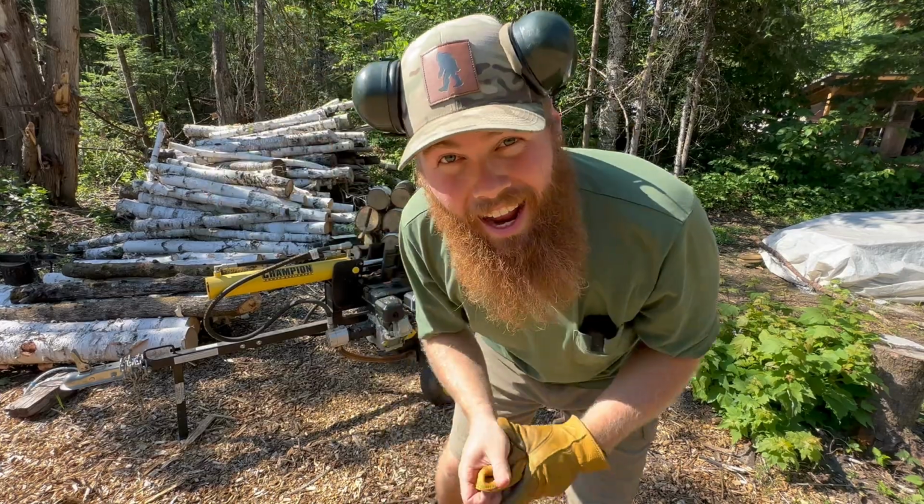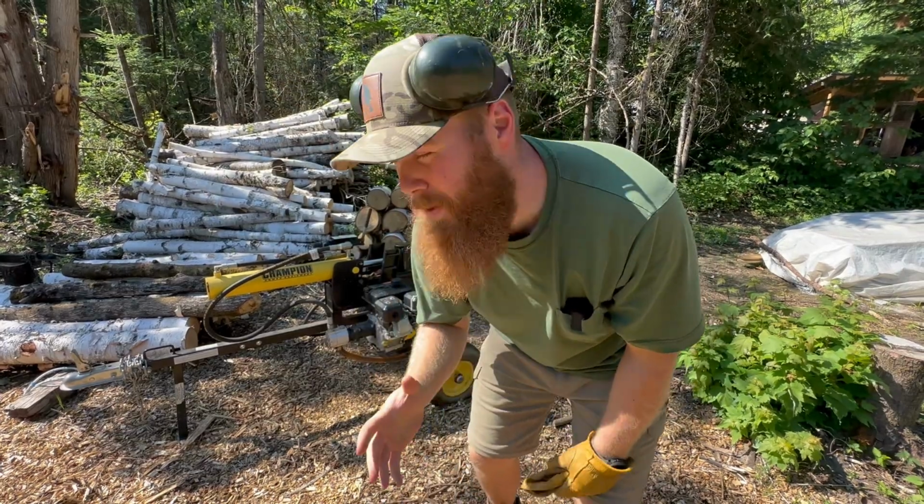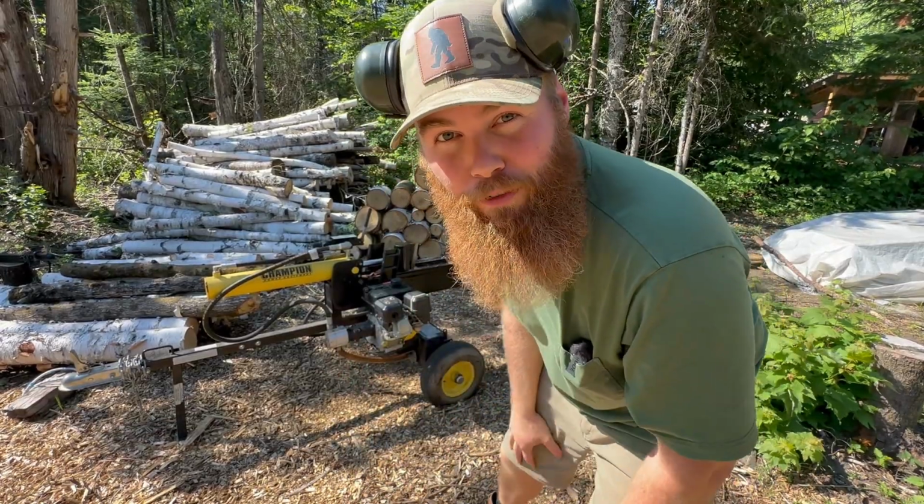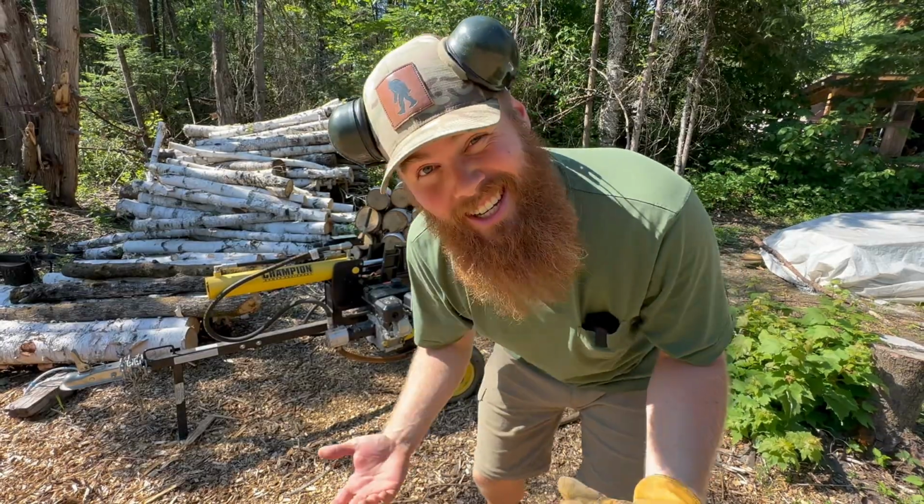My wife Logan and I actually really appreciate this machine, not only because it makes all of our heat for our home in the winter, but because there's something super therapeutic about splitting wood for hours on end. It actually doesn't get old.